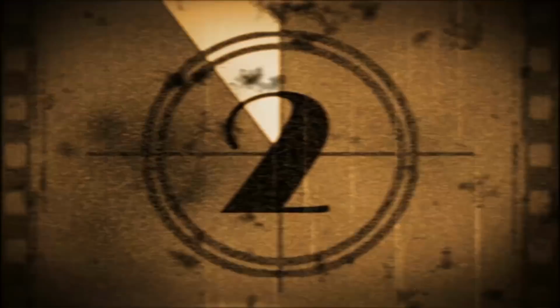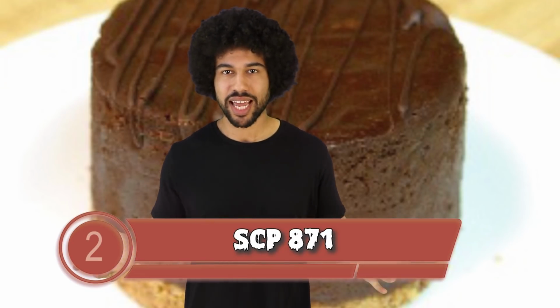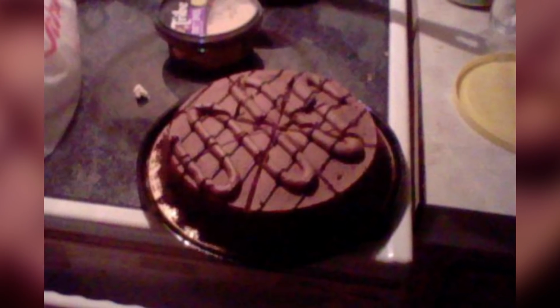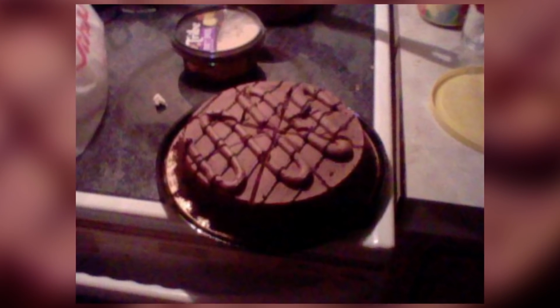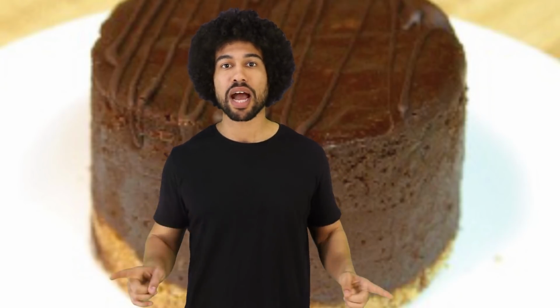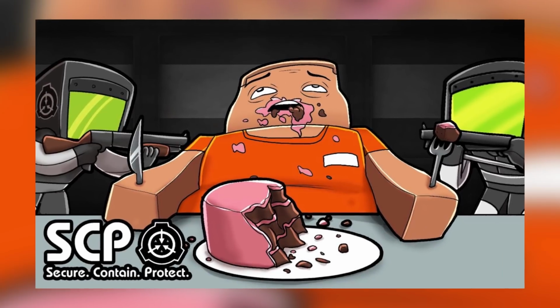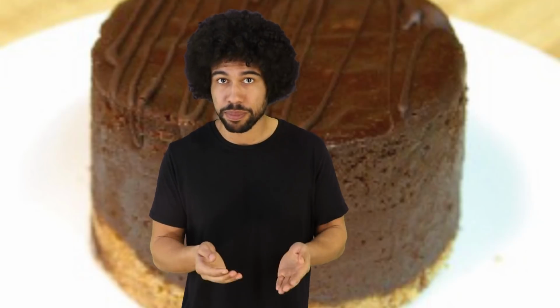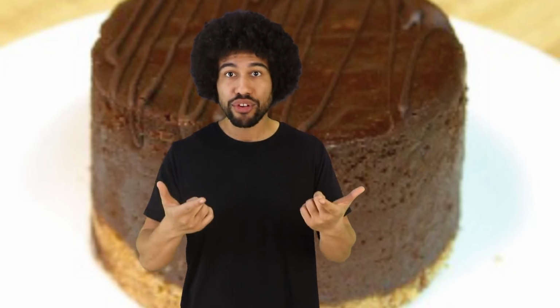At number 2, we have SCP-871. It's a cake, but not just a usual cake, it's a spooky cake. All the SCPs are spooky. This cake will appear out of nowhere, and the origin of where the cake is teleporting from is unknown, but it is known that the cake must be consumed within an hour, and only by humans, or another cake will appear. If any damage is done to the cake that isn't done simply with the purpose to consume the cake, then another cake will appear.